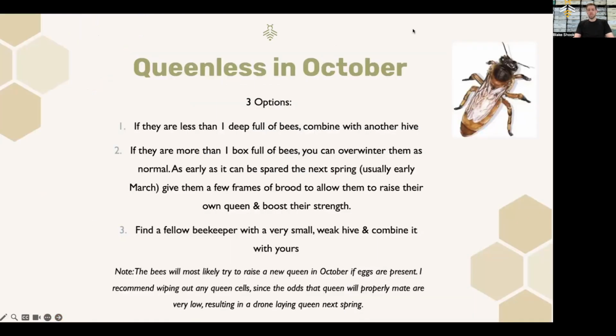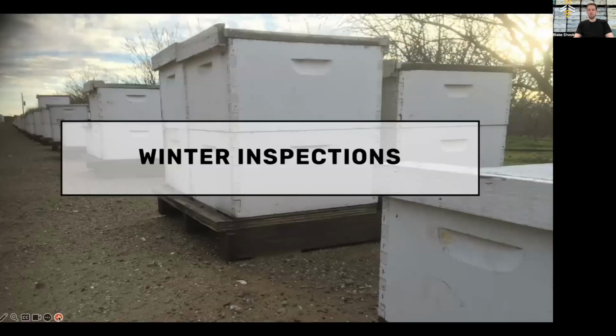If you're queenless, that should say November. If you're queenless in November, then I would combine it with another hive. Sorry, this was a slide that got left in from October, but in November, I'm going to combine it with another hive, or just shake all the bees out and let them find a way to a new hive.